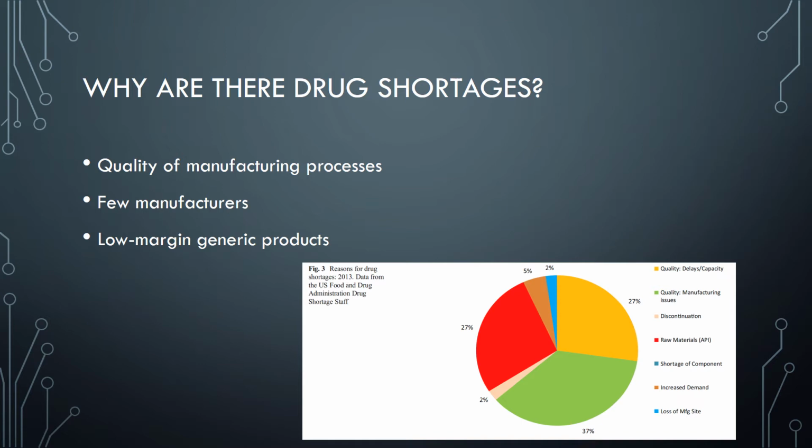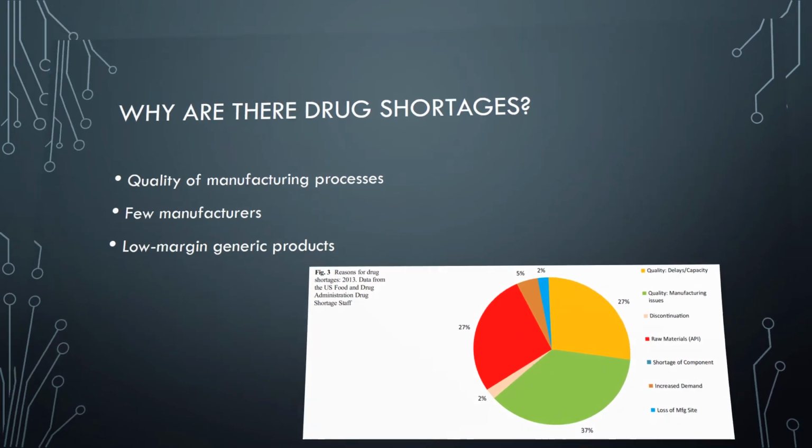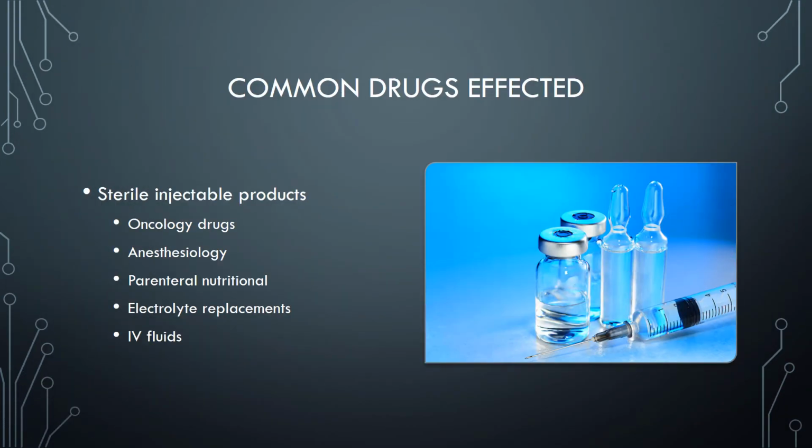And this pie chart shows the reasons for drug shortages in 2013, and you can see that the quality manufacturing issues, along with quality due to delays and capacity, take up 2/3 of the graph. The most common drugs affected by shortages are your sterile injectable products. This includes oncology drugs, which have actually seen a decrease in shortages in the last few years, your anesthesiology drugs, your parenteral nutritional, your electrolyte replacements, and your IV fluids.